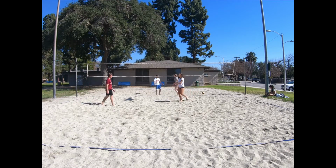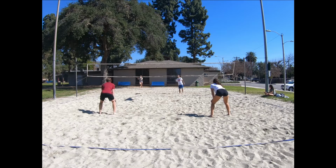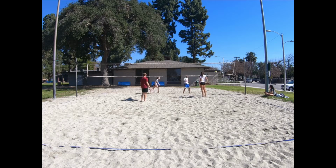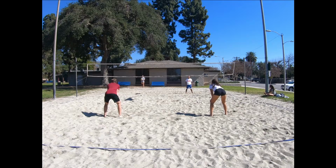Three serving four with Riley back to serve. Riley with a float serve to Caleb. Caleb received it nicely. Josh puts it nice and set for Caleb. Oh, but Caleb just hits it out. Four serving four. Riley back to serve again.